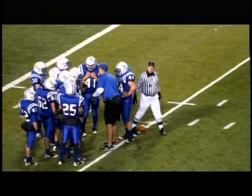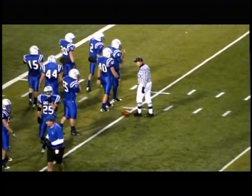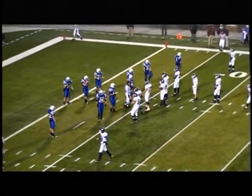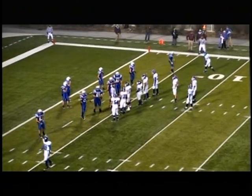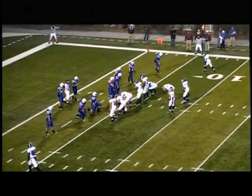Did you notice where Vaughn went back into the lineup? No, he's not. So here comes Gretna to the line of scrimmage. Big play. 4th down to go, yeah. A very big play here.